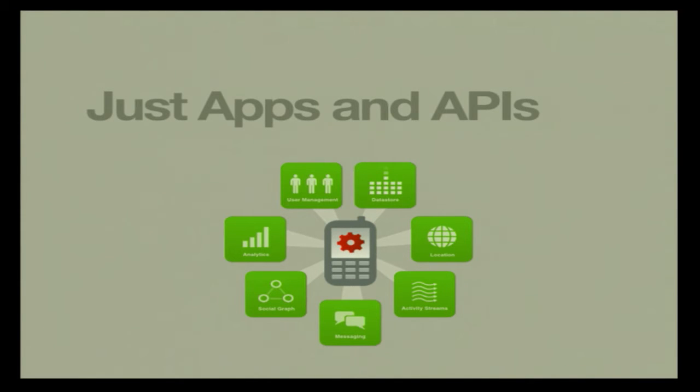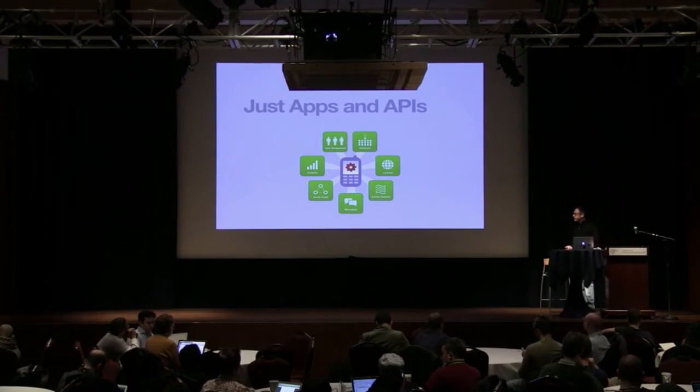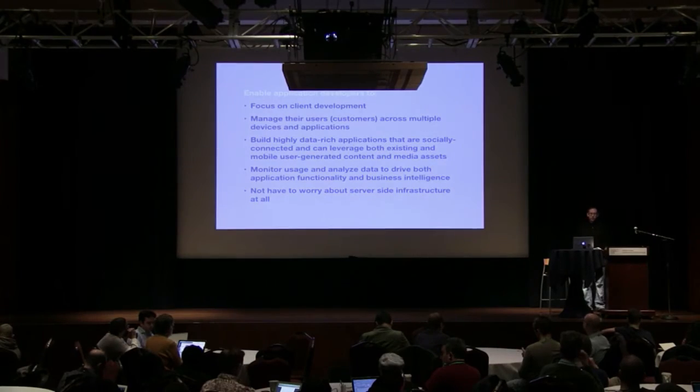If you go and look at what you need to build a typical mobile application, there's actually a set of services that you see over and over again that are combined in different ways, and you could probably deconstruct almost any modern social application, something like Foursquare, and you'd find the same patterns used over and over again.